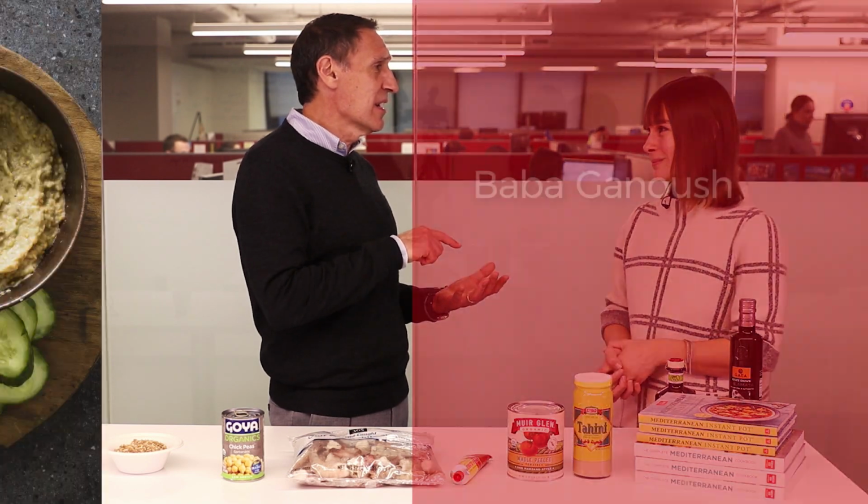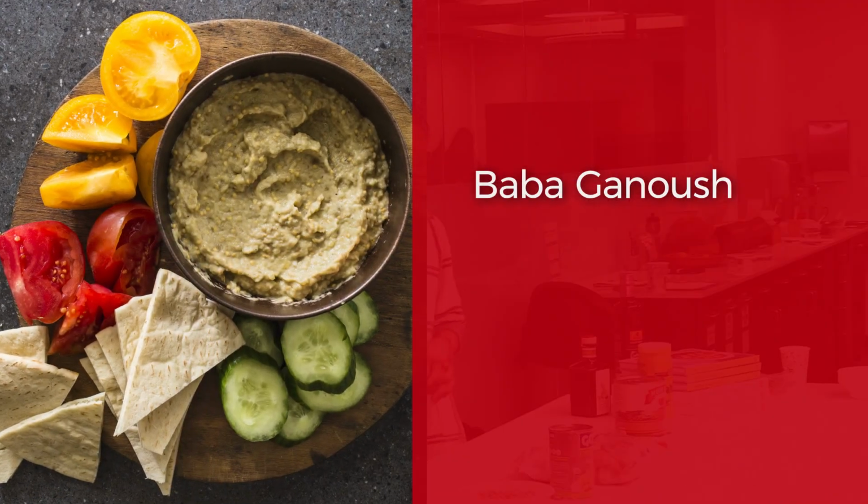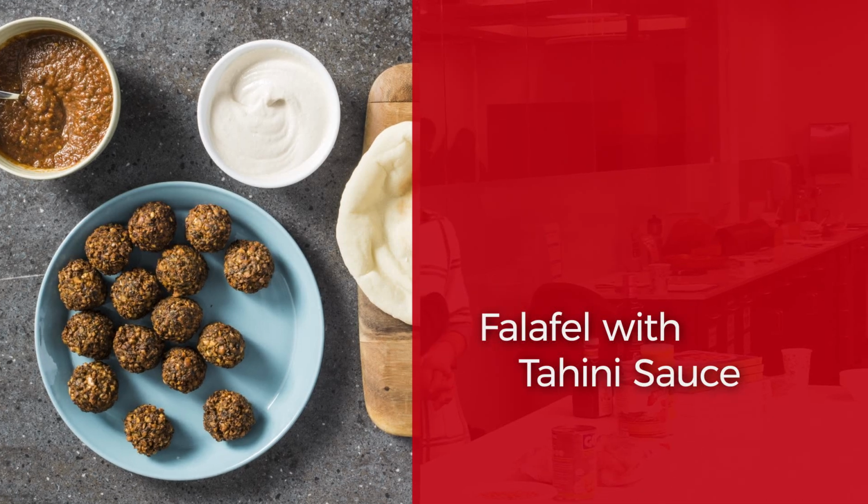If you love baba ganoush or hummus, this is the key ingredient. It has that nutty sesame flavor. Make quick sauces by blending it with some olive oil and lemon juice or with yogurt. It just powers so many things, drizzles over, and makes food delicious.